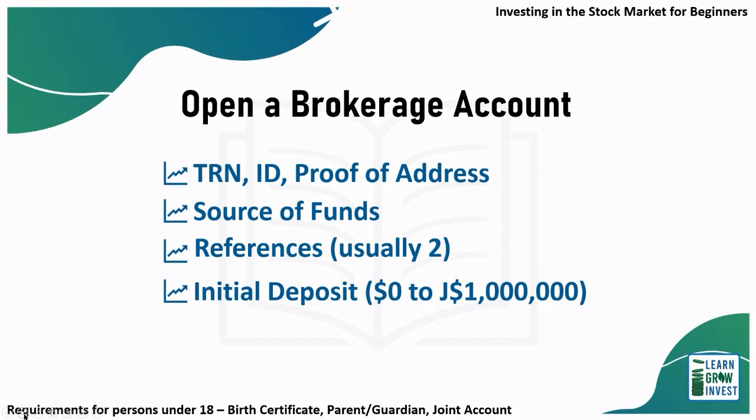It really depends on the broker. And there are some brokers in Jamaica. Well, there's one broker that you don't need any initial deposit. That's MVL Stockbrokers Limited. Then you have brokers like maybe Mayberry or Scotia who would ask you for at least 1 million. And then you have persons in between. So you can open a brokerage account with no money. There are some that ask for 5,000, 10,000, 50,000. So the range is there. I'll show you the list of brokers soon.